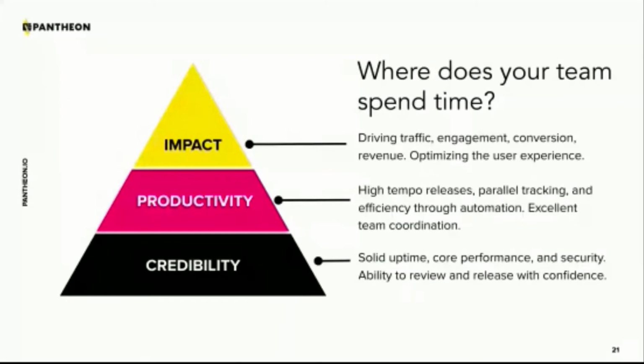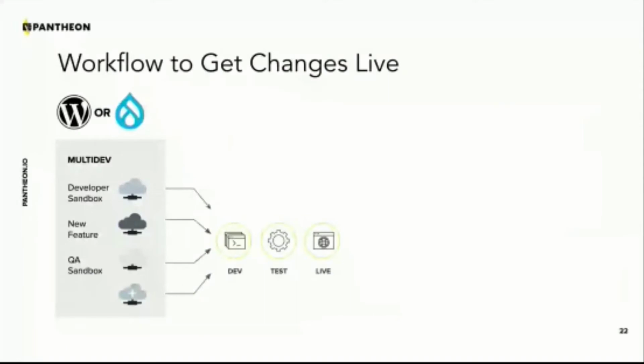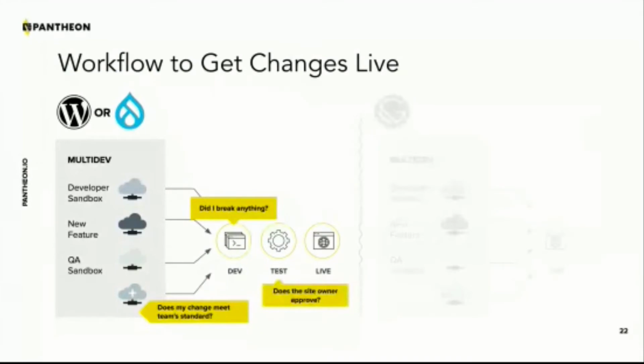The productivity level also, I think, can be addressed often in a better way with a decoupled architecture. If you have a monolithic site at Pantheon, we think it's a good idea to move nearly any change to your website through a multi-step deployment pipeline. We've got multi-dev, dev, test, all before going to live. And in each of these environments, you might answer a different question, like, does this change meet my team standards? Did I break anything? Does the site owner approve? And you might use a different environment for each one of those things.